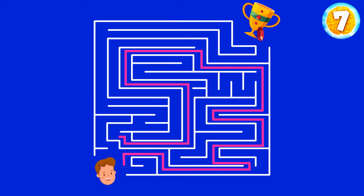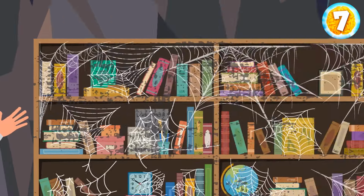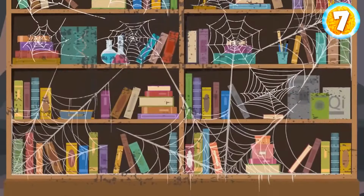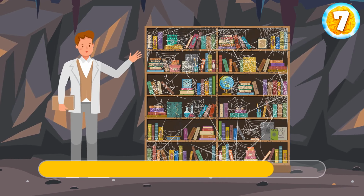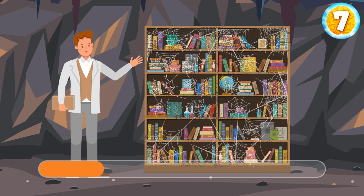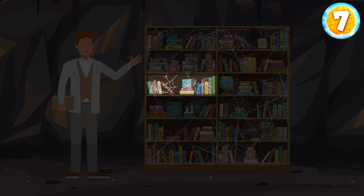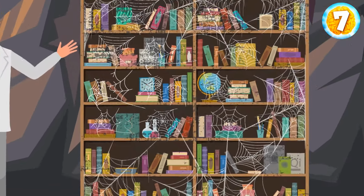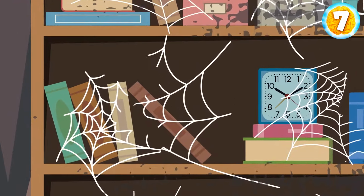Here's the right way. Mike walks through the maze and finds this bookcase. One of the shelves is fake. Can you spot which one? This shelf is fake. Books on the other shelves are covered with dust and cobwebs. But these books are clean and the cobwebs around them are torn.